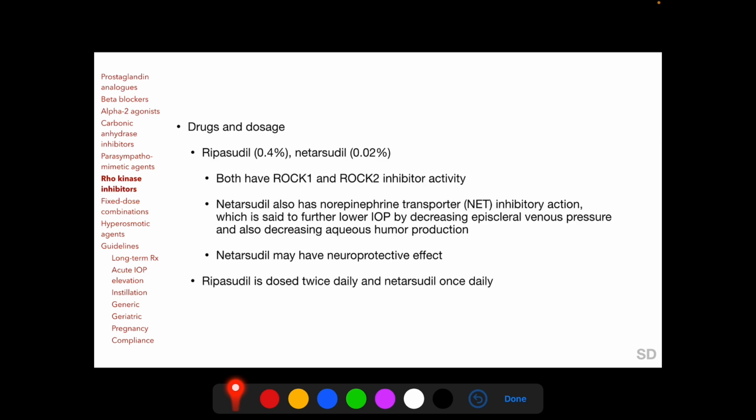The available Rho kinase inhibitors are ripasudil and netarsudil, and both have ROCK1 and ROCK2 inhibitor activity. Netarsudil also has norepinephrine transporter inhibitory action, which is said to further lower intraocular pressure by decreasing episcleral venous pressure and also decreasing aqueous humor production. Netarsudil is also said to have a neuroprotective effect. Ripasudil is dosed twice daily and netarsudil is dosed once daily.